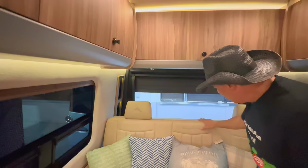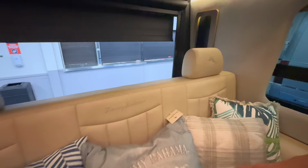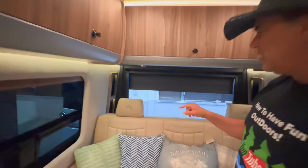That is something that we desperately are missing with our Coachmen Beyond. Tommy Bahama right there, folks, stitched into it. Super nice. I love this edition. This is my favorite one. They even got the Tommy Bahama pillow. Relax. Beautiful. And then obviously with the switch, you just power this down. This all folds down into a big bed. So if you're a big guy, no problem in this Tommy Bahama edition.